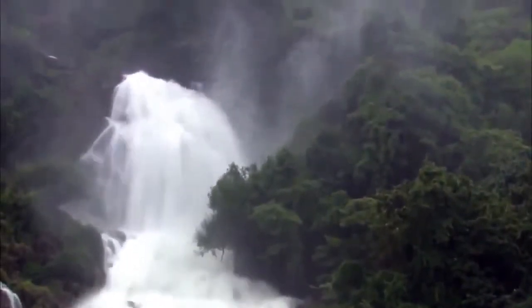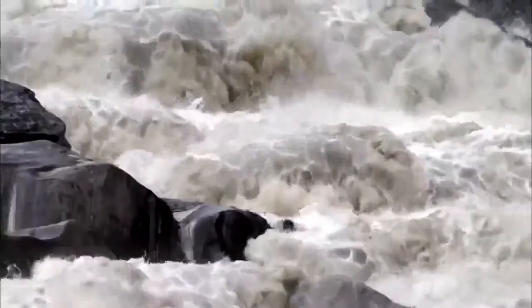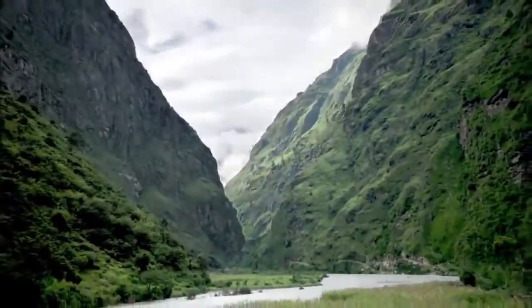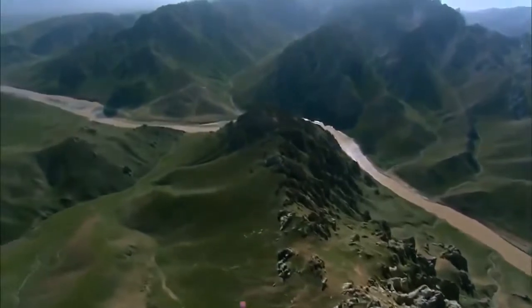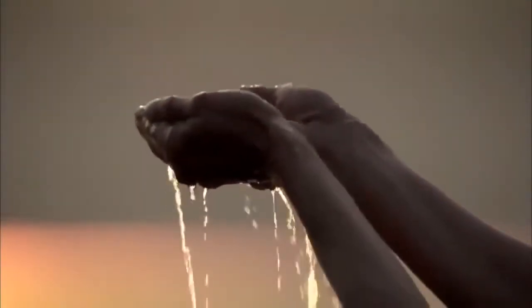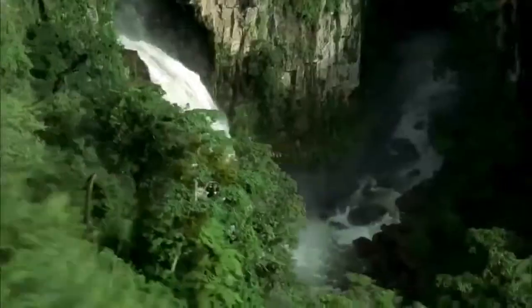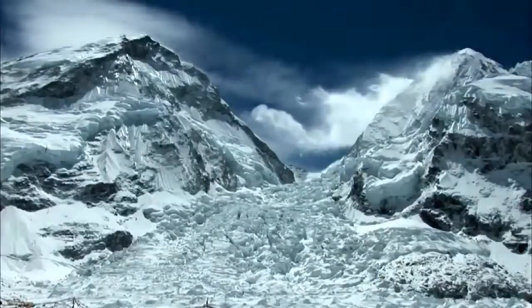Each year, 264 cubic miles of fresh water, enough to fill Hoover Dam's Lake Mead 30 times over, pours down the slopes of the mountains. This water feeds some of the largest rivers in the world: the Ganges, the Indus, the Irrawaddy, and the Yangtze. The Himalayas are the water tower of Asia, supplying fresh water to a fifth of the world's population. But all this water is having a dramatic effect on the mountains.